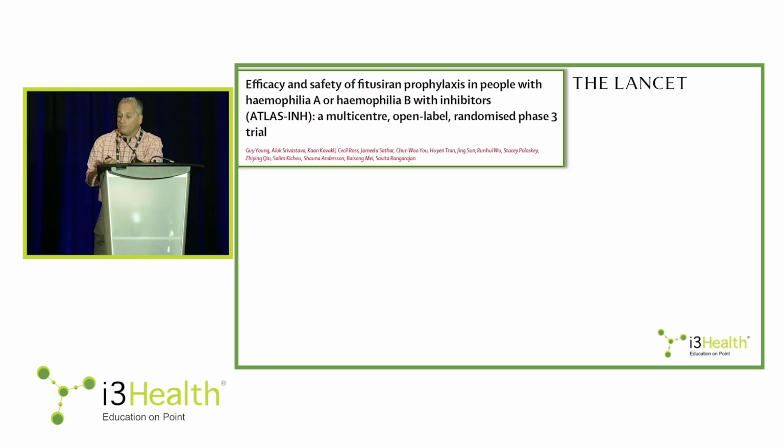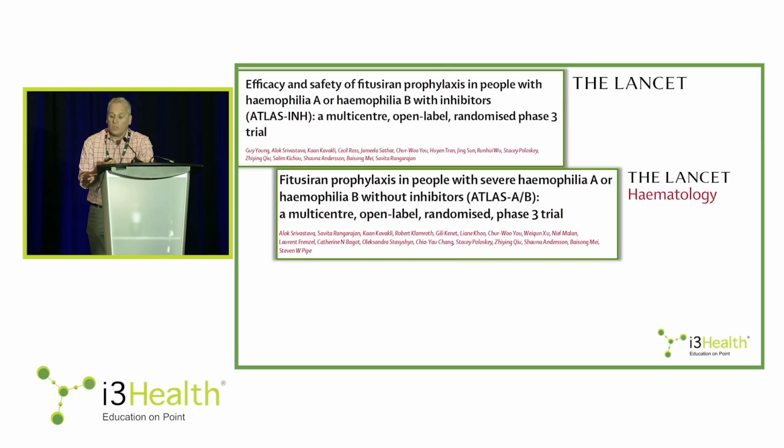So there was a trial that was looking at Fitusiran in patients with inhibitors, only patients with inhibitors. That's why it's called ATLAS-INH. And this was comparing Fitusiran to no prophylaxis, to patients with inhibitors that were not using any form of prophylaxis. There was another study that was basically designed the same. It was for patients with hemophilia A and B, but without inhibitors, so we called it ATLAS-AB. And this study used the same dose, otherwise was very, very similar to the ATLAS-INH study.